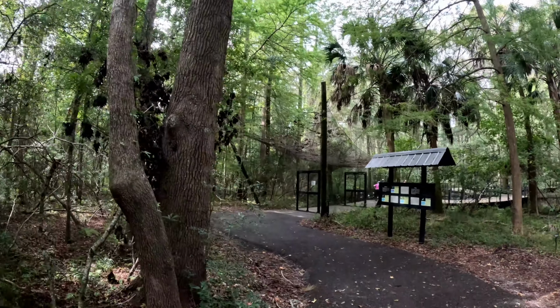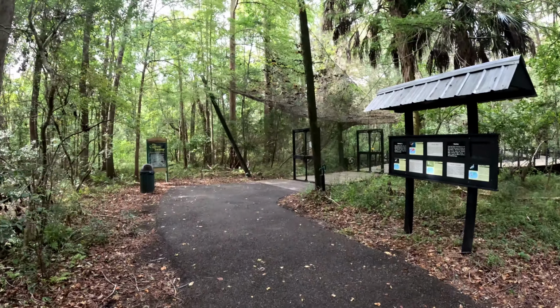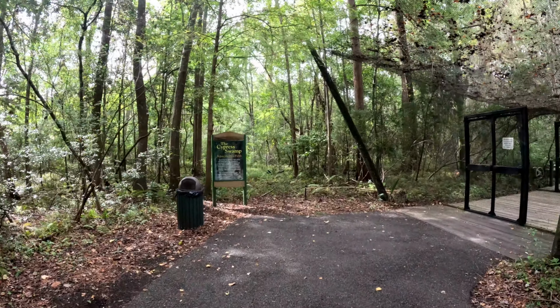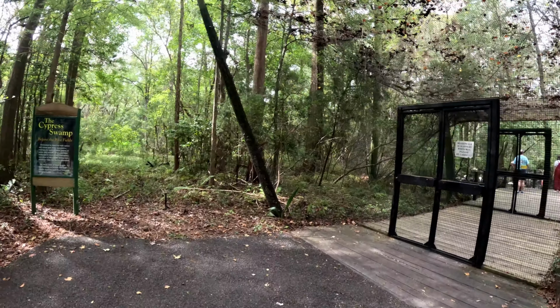Squirrels have become such a nuisance. But tree rats, you're exactly right. Now we're going into an aviary. Think Jurassic Park 2 without the pterodactyls. This is pretty neat. Now I've seen a wild alligator in here.